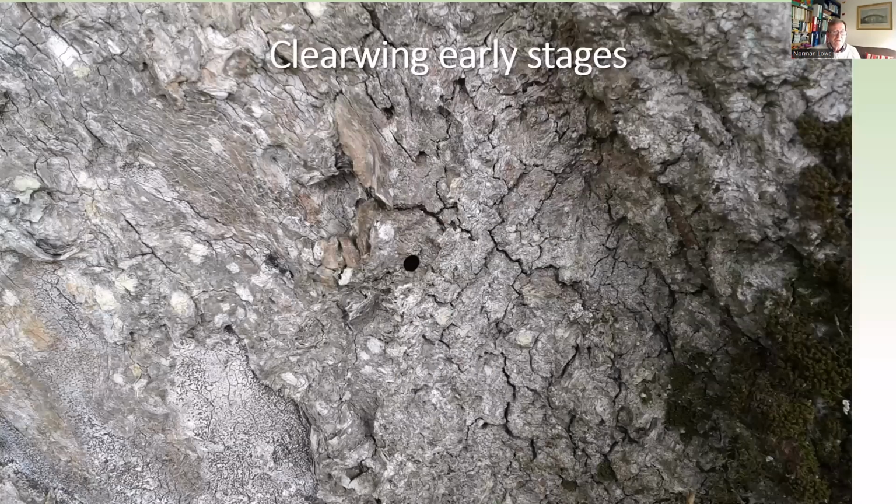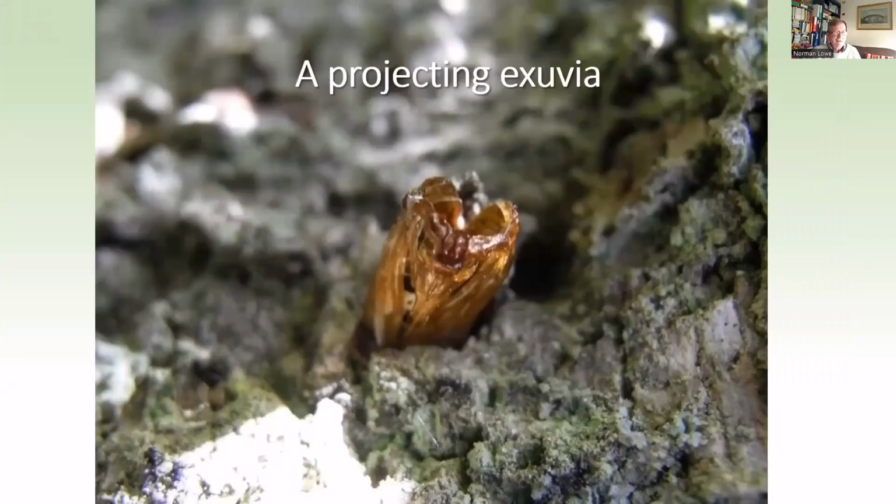One of the reasons why they're not terribly well known is their secretive habits. The larvae usually live inside the trunks of trees, and the only sign you can see of them is the exit hole, right in the middle of the screen there, which isn't terribly obvious to anybody. But nevertheless, there are things that can be extremely exciting. Look at that then. A pupal exuvia. That makes people rave in the clearwing world. That's the pupal exuvia of a Welsh clearwing, and it's amazing how many people will get really excited about this.